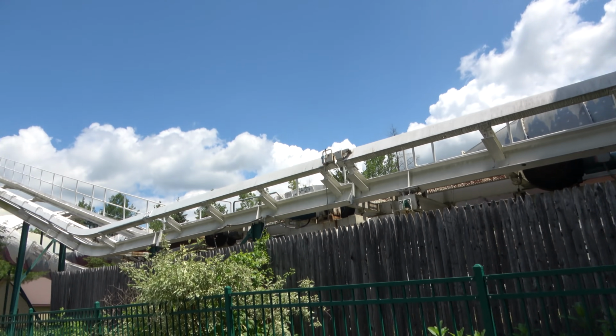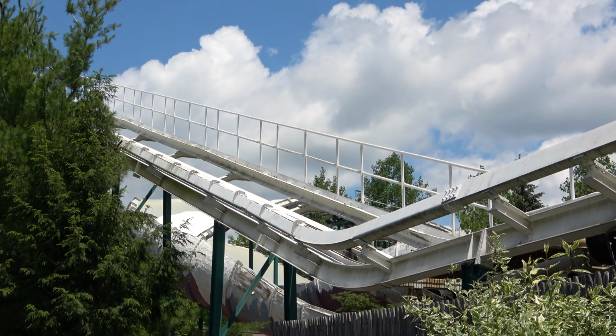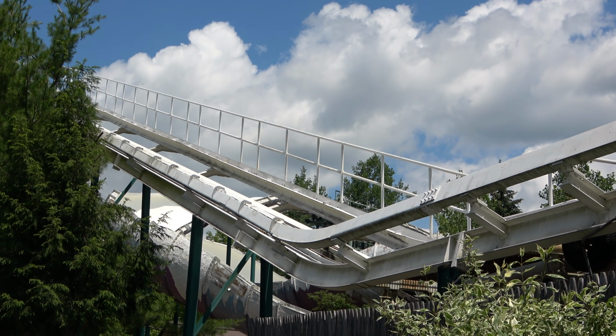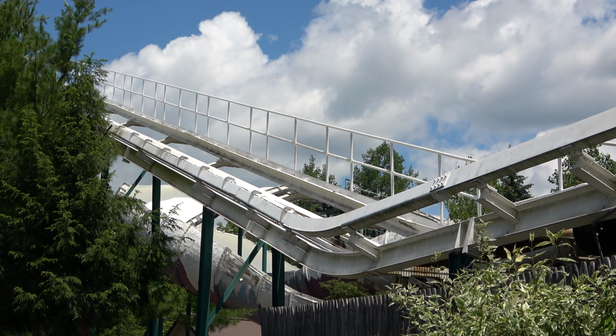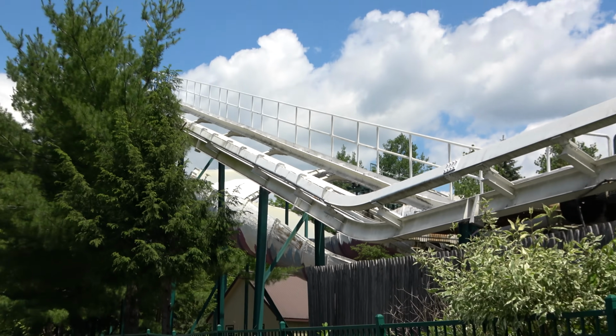The Alpine bobsled roller coaster is closed. Now I have heard this is closed a lot, but it's a bummer because there's only, I think, 3 bobsled roller coasters left in the country. They're very unique and different. Yeah. So unfortunately, closed for our visit.